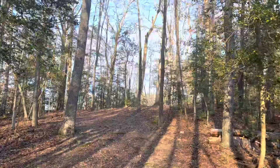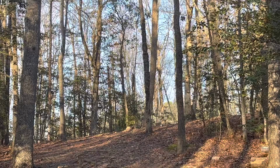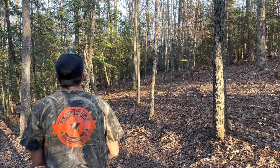Hole 19, par 3, 94 feet. We got a tough little gap to hit here. Little hyzer goes way over there. Judge time, hard anhyzer right there. Get under it. Oh, man. Yeah, that tree would be right there in my way. All right, I'm gonna have an anhyzer around it.